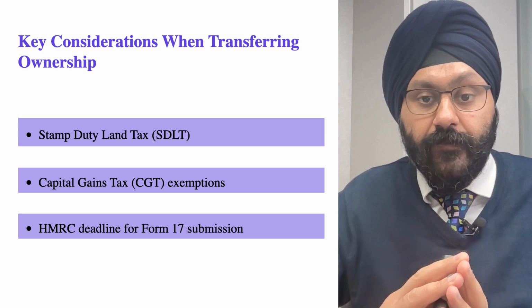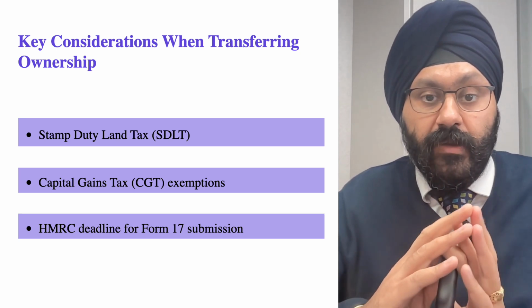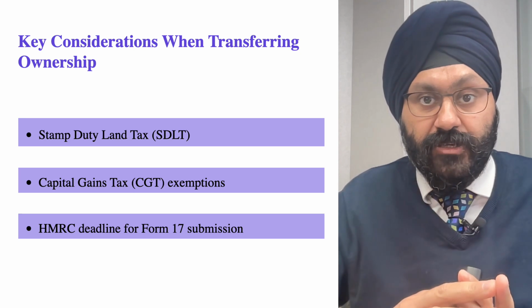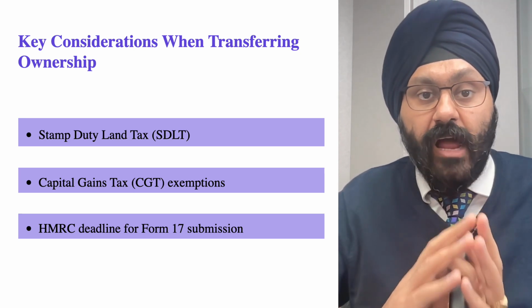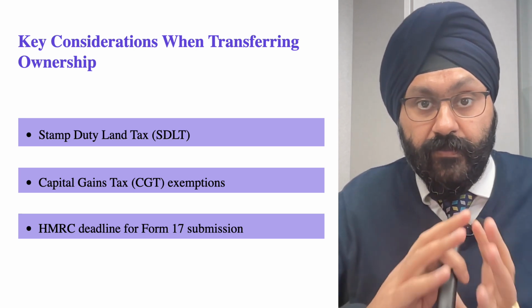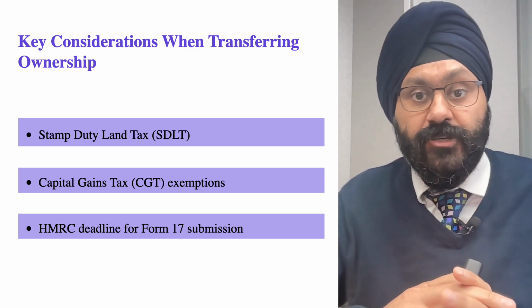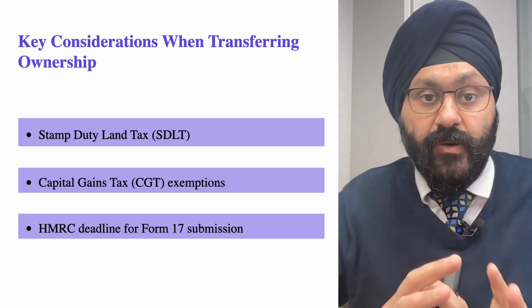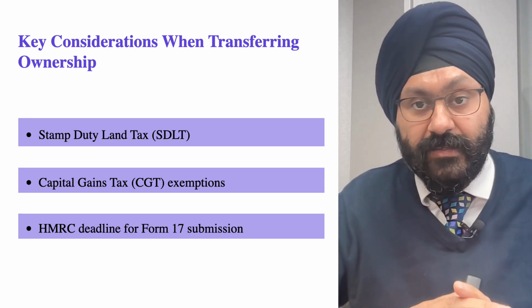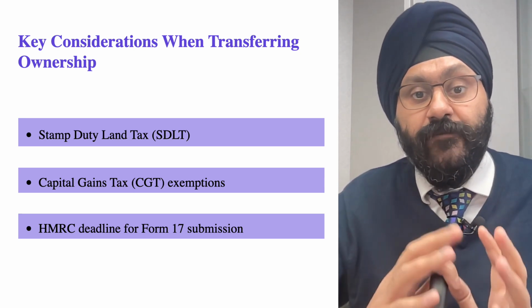Key consideration: before making changes, consider the tax implications. If there's an outstanding mortgage, stamp duty tax may apply. Please discuss this change with a solicitor. However, transfers between spouses are exempt from capital gains tax, making this a tax efficient move.